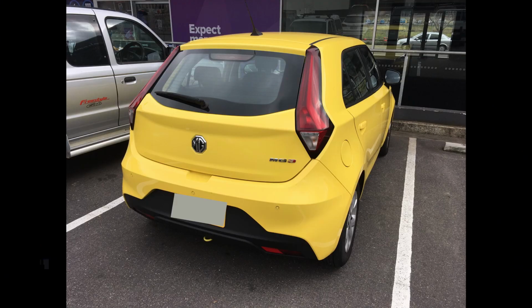Good morning. I'm in a place that I'm not normally found, which is in a car. I'm in a very bright yellow car. I've never driven a yellow car before. Also an MG car, which I've also never driven before, so this will be exciting. I've spent about 10 minutes trying to work out how to adjust the side mirrors, which I still haven't quite figured out, but I will get there eventually.